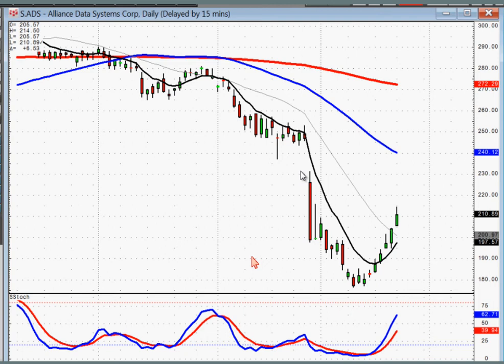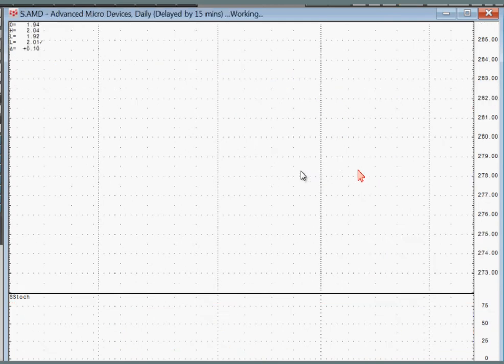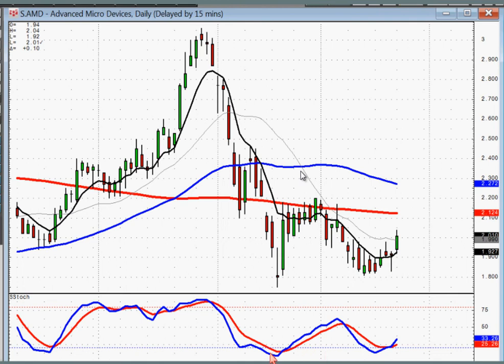ADS, just stay long on this one. There's a gap to fill up in here right at the 50. AMD, it's all right. Nothing that I'd get real excited about.